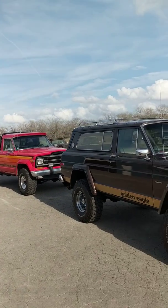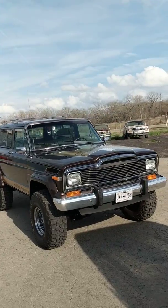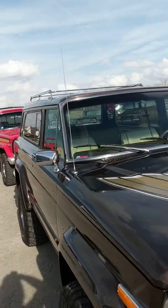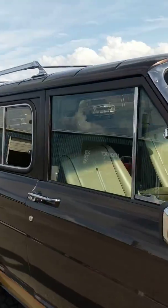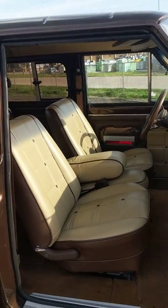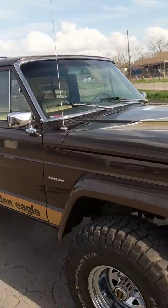Then we have a 1979 Jeep Cherokee Golden Eagle that we restored for a good friend of mine, Matteo, in Italy. We did this a few years ago, bought the car back, and it's now sitting back in Columbus, Texas again. We'll cover all these cars individually as we go along in the upcoming days and weeks.